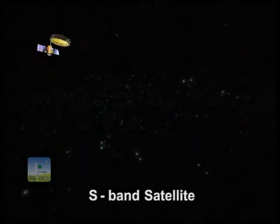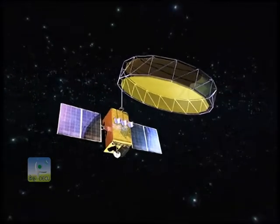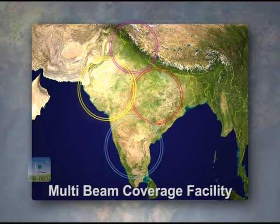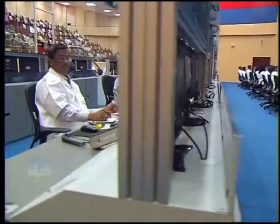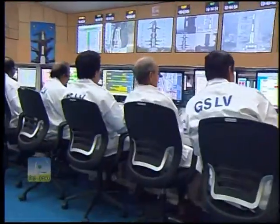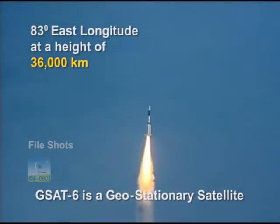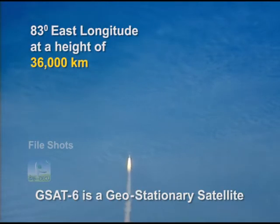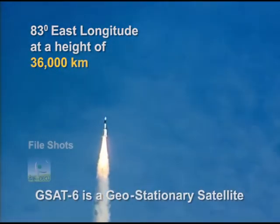GSAT-6 is an S-band satellite. It will provide communication services in S-band within the Indian mainland through its multi-beam coverage facility. The satellite is to be used by strategic users. GSAT-6 will be located at 83° east longitude at a height of 36,000 kilometers from the Earth.